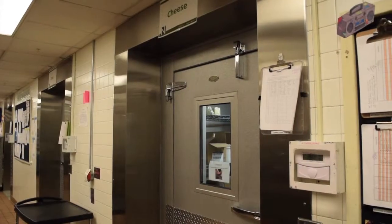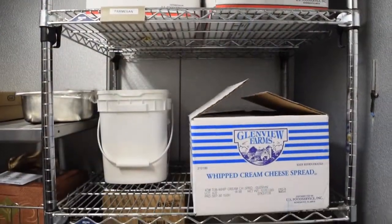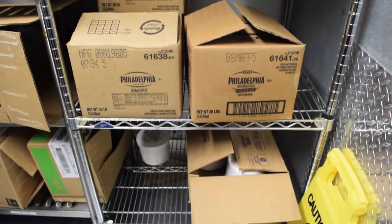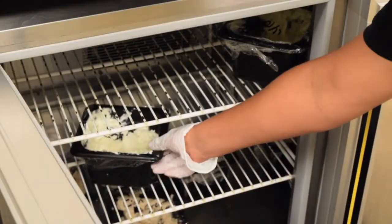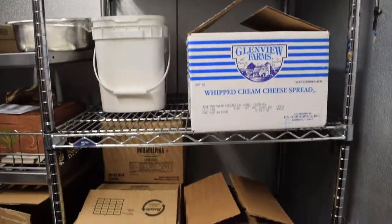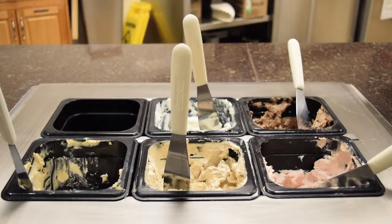You may also be asked to help prep the cream cheese for the day. Cream cheese can be found in the cheese cooler. Pan the cream cheese in the small black 1/6 pans and do the same wrap and date process you do with the yogurt. The cream cheese you are responsible for prepping are garden veggie, whipped, regular, and low fat, while the cooks mix up the other flavors.